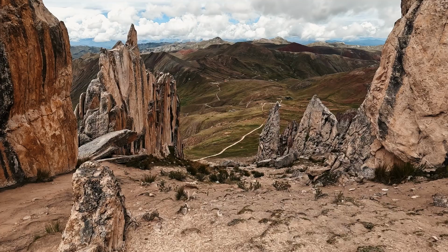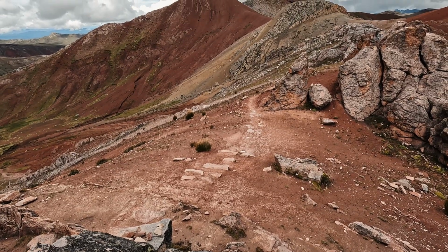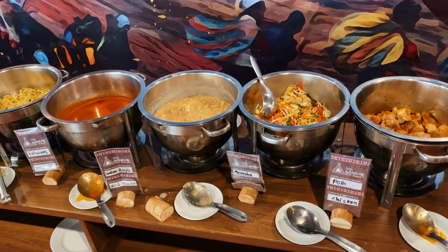Obviously it was so much easier to hike back down than the hike up onto the hill. We are now on our way to the bus again. We are almost there actually, and then we will go to a place where we can have a lunch, we will eat something, and then it's already time to go back to Cusco. I really loved this place.